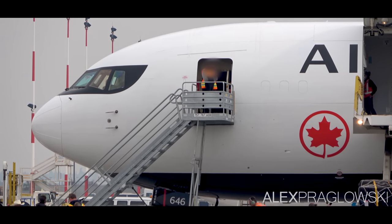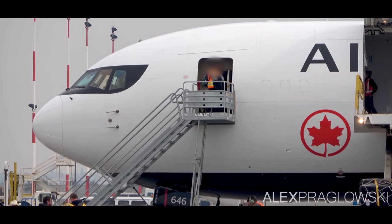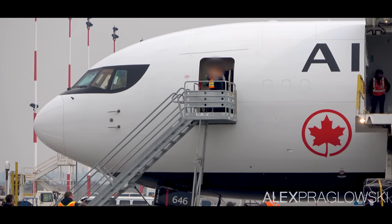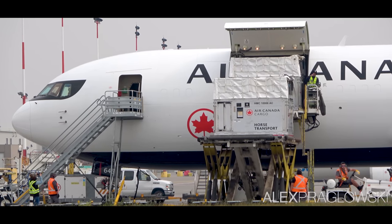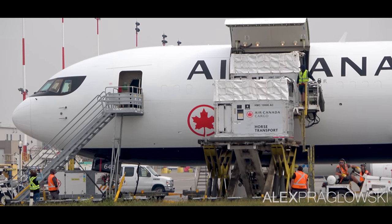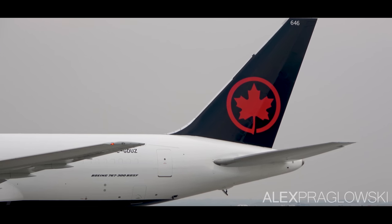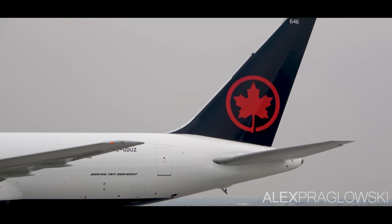By extension, this is also the first time one of their 767s in the new livery has been here, which, I have to say, looks fantastic. This one was here bringing show-jumping horses for the annual Spruce Meadows Masters event that takes place just south of Calgary. It arrived from Toronto on Sunday afternoon, and then left about 3 hours later, heading back there.